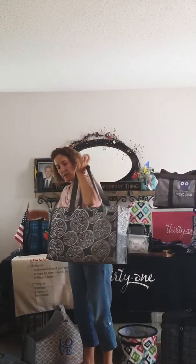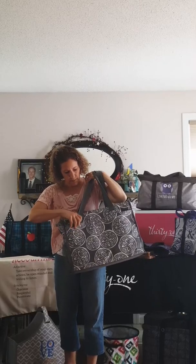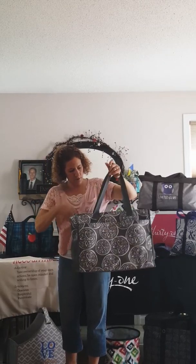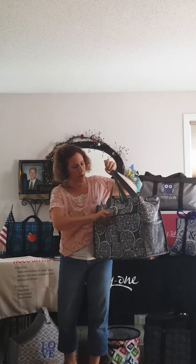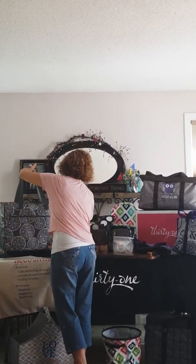But those who wanted a bigger organizing utility tote, we now have the deluxe. So it's got the pockets on both ends. There's a big compartment here that Velcro opens. You got a big zipper compartment here and more pockets inside. So this is awesome. All right.